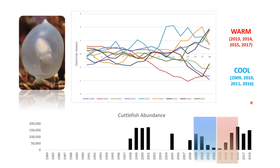Now, it sort of makes sense because if the animals are accelerating through that embryonic phase, they will grow faster and accelerate through that period of being vulnerable to predation. So it suggests that they've got an increased probability of survival, or that's the hypothesis. And if they survive that earlier phase, then there's a greater chance that they'll contribute to that subsequent spawning population.